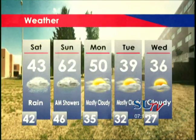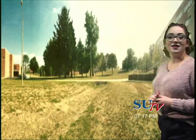The weekend will have scattered rain through Saturday and ending Sunday, with Saturday in the 40s and Sunday's high reaching the 60s. On Monday and Tuesday, the clouds will return, with Monday going up to the 50s and Tuesday staying low in the mid-30s. And finally on Wednesday, we will have cloudy skies with a high of 36 and a low of 27. That's all I have for weather. I hope you guys have a wonderful week.